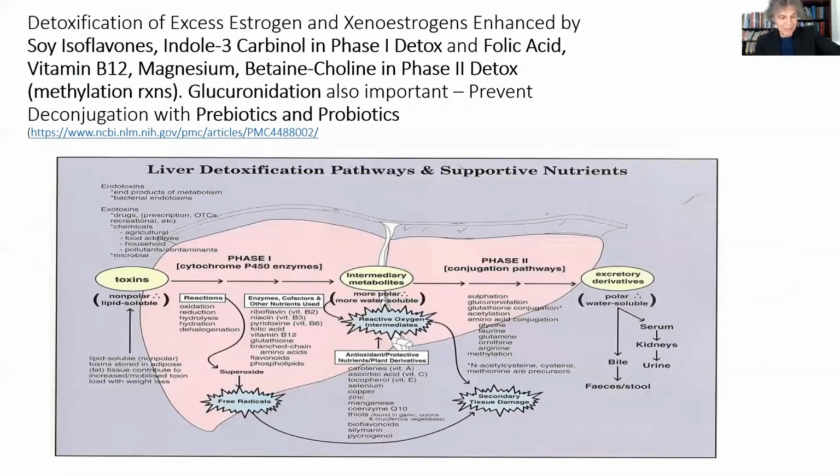So when we look at liver detoxification, it's a big story, but what you want to understand is that certain things like different hormones like estrogen and xenoestrogens, they first go through phase 1 detoxification, they form an intermediate, then they go through phase 2 detoxification, where they're going to get excreted. In the case of estrogen, it's going to go through the fecal route here. So what's important to estrogen metabolism are soy isoflavones, and you'll see them here, they're under flavonoids, and also the indole-3 carbinol, which you see under cruciferous vegetables. They are important for phase 1 detoxification, especially with respect to estrogen metabolism.